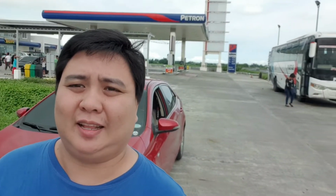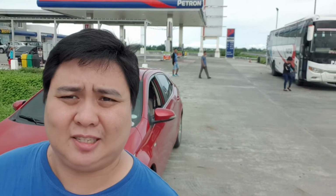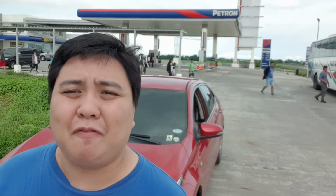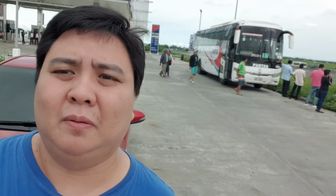Something surprising is that kanina, pagkapasok tayo ng T-Plex, meron nang mimigay ng free na ETC, mga RFID. Normally, binibenta lang at mahal yun. Pero kanina, they were giving it out for free and they were installing it. Kaya kailangan lang namin siya loadan ng 300 pesos minimum. So let me show you ano yun. Pakita ko sa inyo.